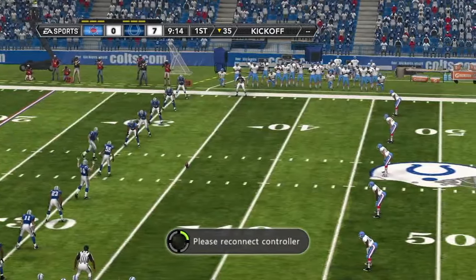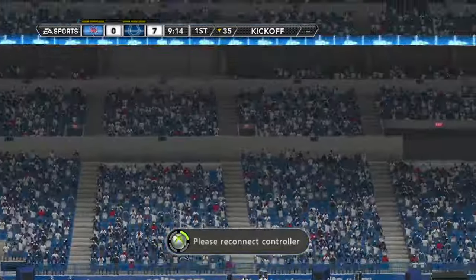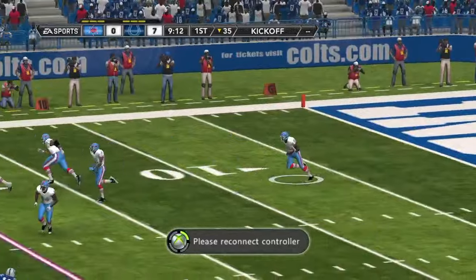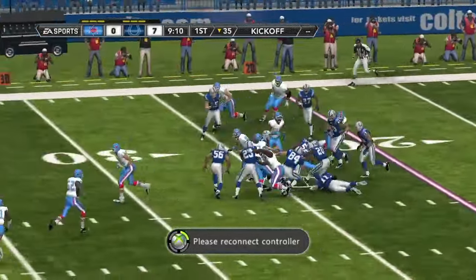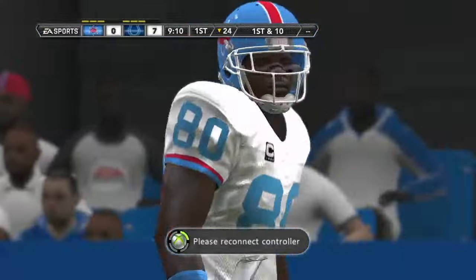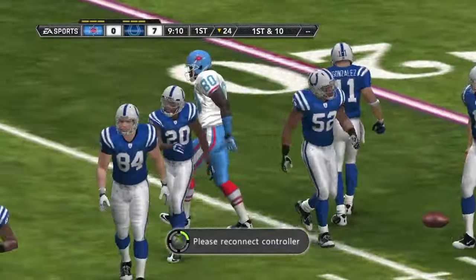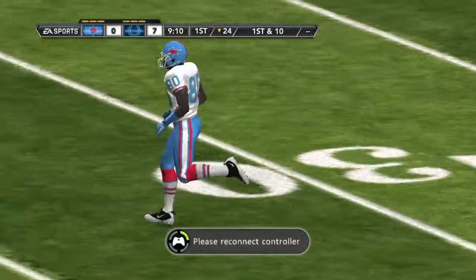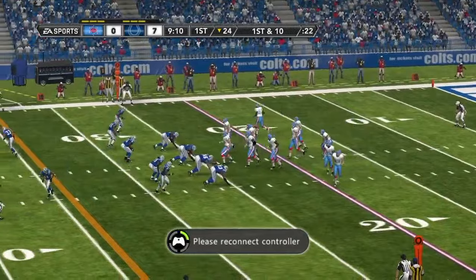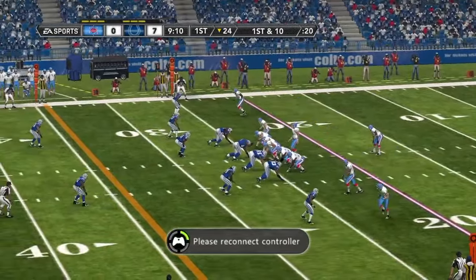McAfee looks ready to kick it away. Jones is back to receive the kick. And takes off from his own goal line. Gets to about the 24 before going down. Glenn was there to bring him down. They'll take over at the 24-yard line. First down and 10.